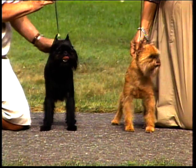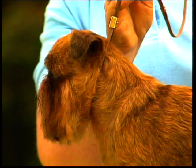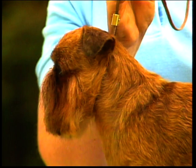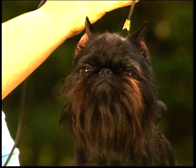Let's begin our detailed examination of the Brussels Griffon with the head, which is a most important part of your evaluation. The skull is large and round, like this, with a domed forehead. See how the skull rises high above the eyes and nose, with no wrinkling. From the front, you can see the desired wide skull rising fairly high above the nose and eyes.